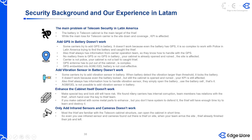Another thing is some customers want to try to solve this problem by enhancing the cabinet structure, making some special things to strengthen the cabinet. That could be a good idea, but we know that a telecom cabinet is always put in a rural area, some very faraway place from the downtown area. If you don't have people to go there to defend it, it doesn't make any sense, because the thief will still try to open it. You just delay the thieves a little bit, so you have to combine it with other ideas to make the cabinet secure.